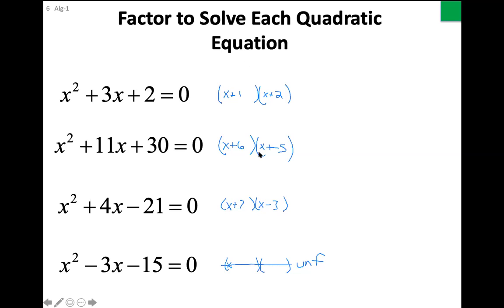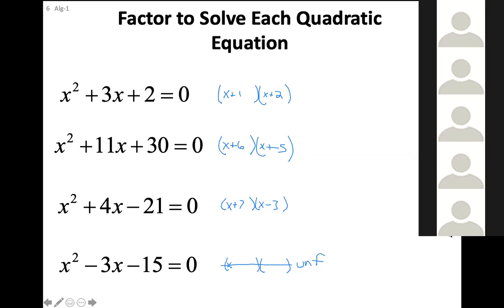All right, Aiden, pick the first one, second one, and the third one. Tell me the final answer. Okay, one sec. Okay, so the second one.